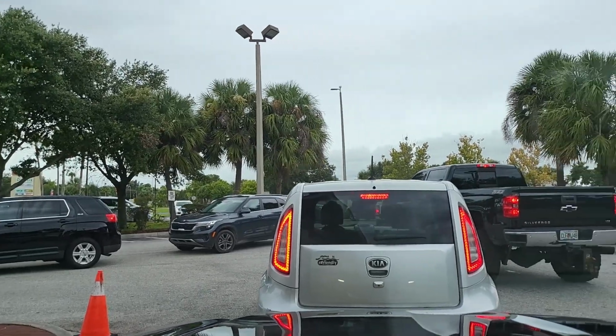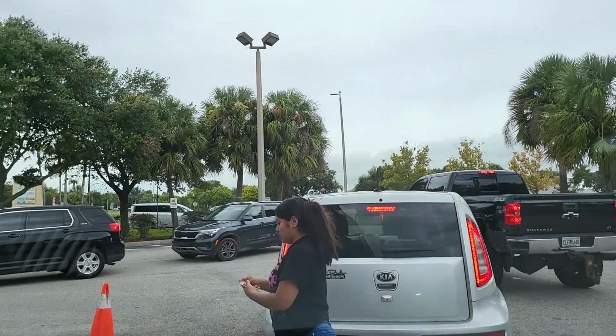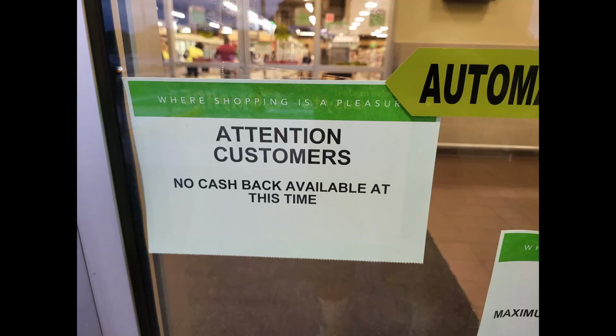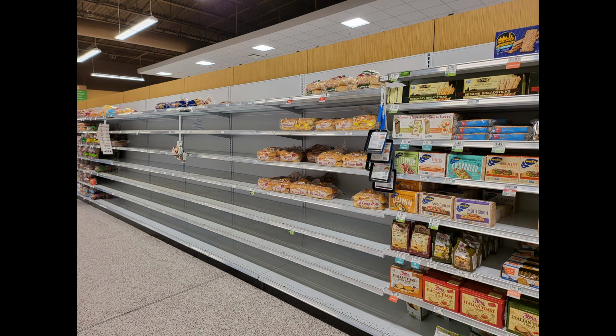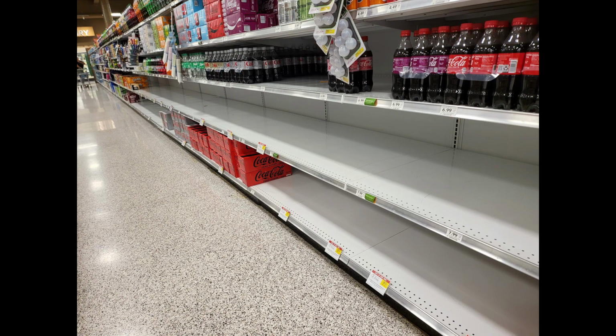Getting anywhere in a shopping center when a hurricane warning's been posted is a real tedious adventure, as you can see right here. And then, of course, there's been a run on ATMs and also cash at the grocery stores. And also, you're only allowed 4 cases of water. And this is the bread aisle. And here's the water aisle. And believe it or not, this is the Coca-Cola aisle.